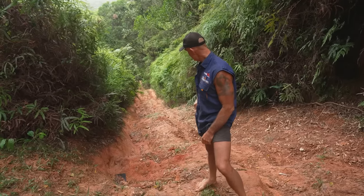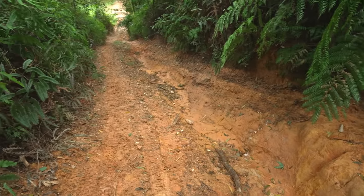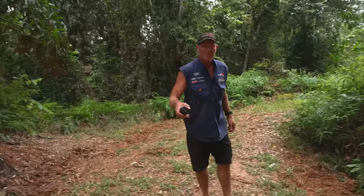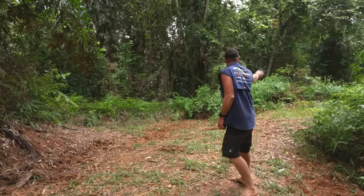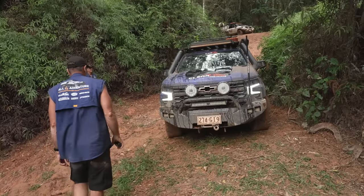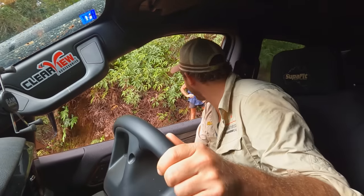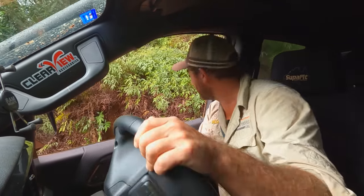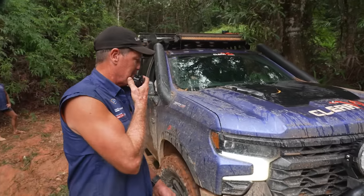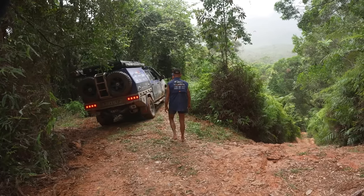Look how gnarly this is. You'd never get up that. We don't really want to go down it. Well, all right, Jase, give it a crack here, mate. Drive into here, go forward that way, and reverse back into there. It's too much truck for you, mate. Settle down, mate. But it is. All right, mate, bring her over to you right there. Keep going. Now you'll get it.